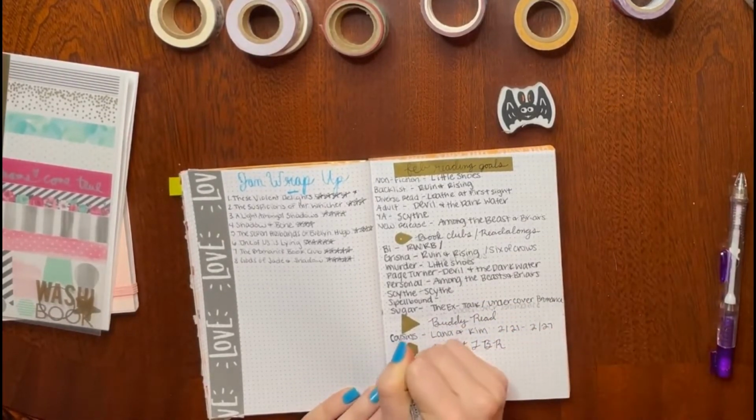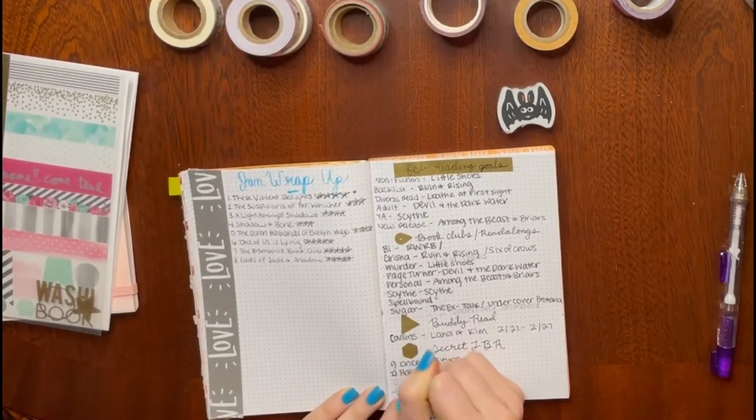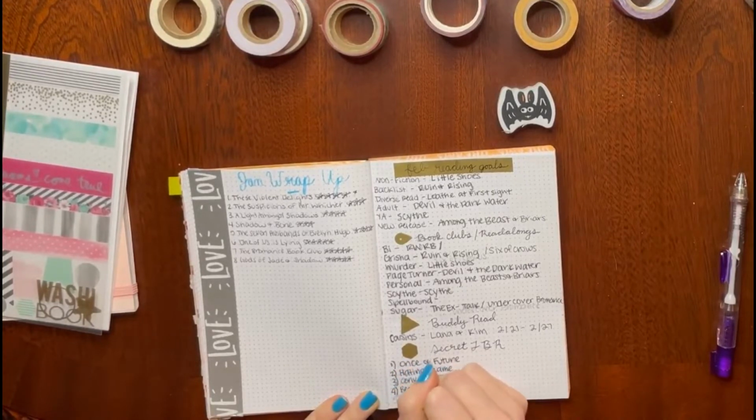My secret TBR books will consist of Once and Future by A.R. Capetta and Cory McCarthy, The Hating Game by Sally Thorne, Conventionally Yours by Annabeth Albert, Beach Read by Emily Henry, and finally Loathe at First Sight by Suzanne Park.